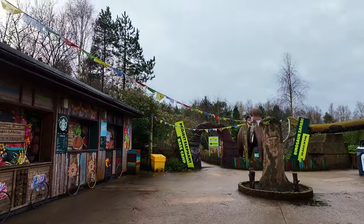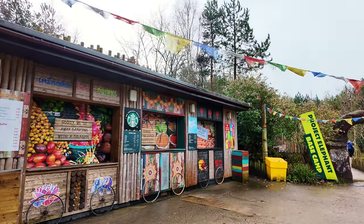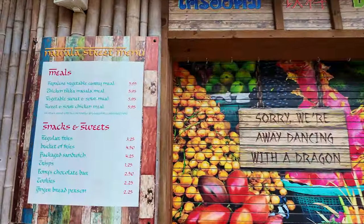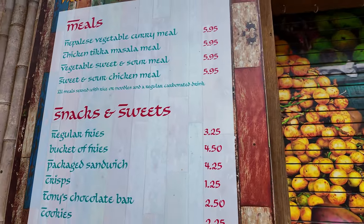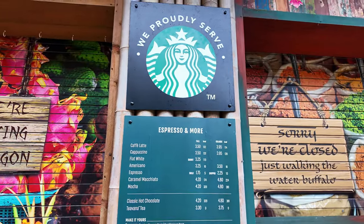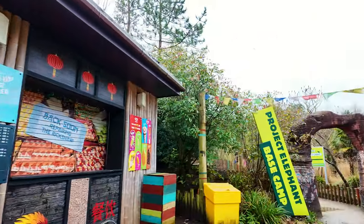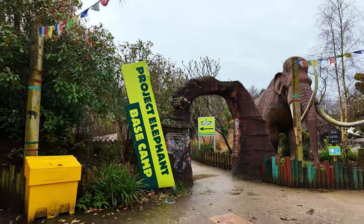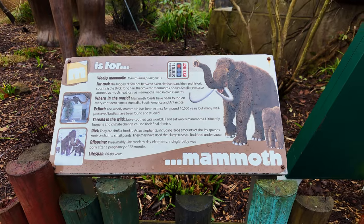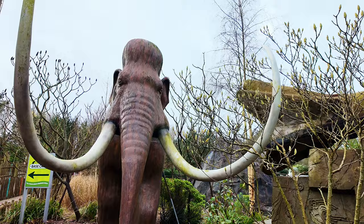Project Elephant Base Camp. Some of these stalls and that won't be open at this time of year, but in the summer they will be. Let's have a little look at the prices. Oop, slipped then, you know. I just slipped on the floor then. I almost went, folks. Starbucks, there you go. I've got music playing now. This one's not real, folks, but it's a woolly mammoth. It did once wander the earth.